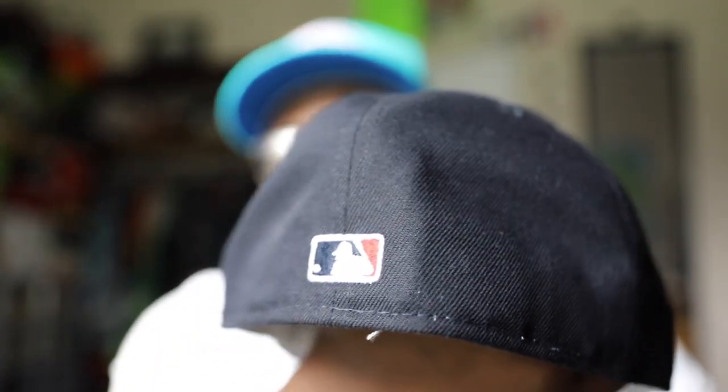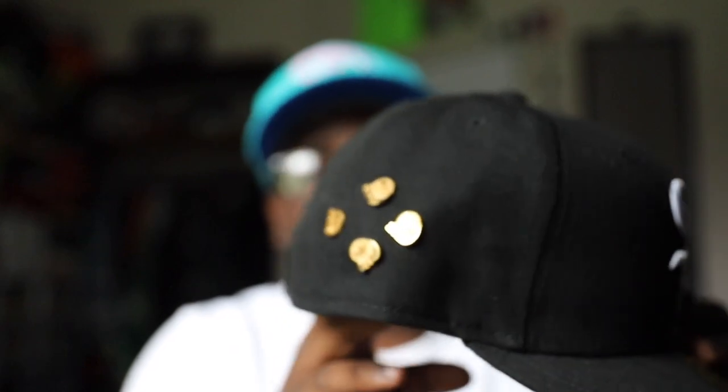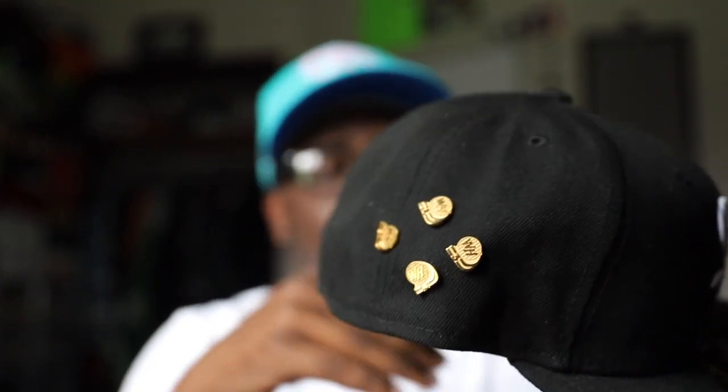Regular Batman, generic. We got a Chicago White Sox, and then we got an Anaheim Angels, Black Browns, Black Nasties. But I put some Waffle House pins on this one. Crazy story. One of my managers lived in this loft that I guess a district manager from Waffle House used to work in, and they kept sending him employee of the month pins, year pins, and everything.